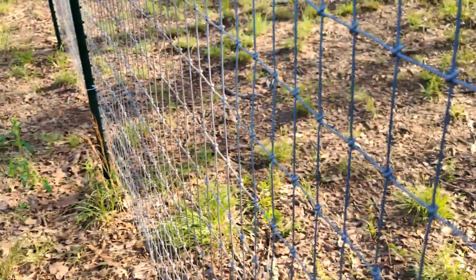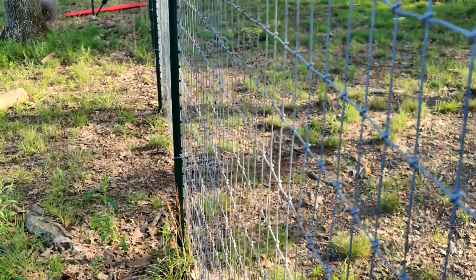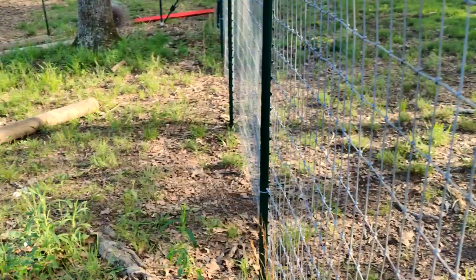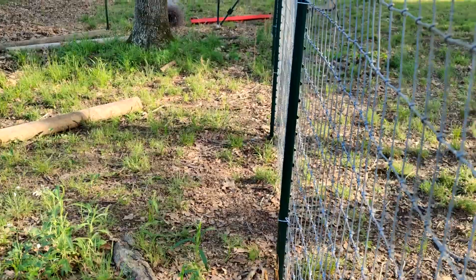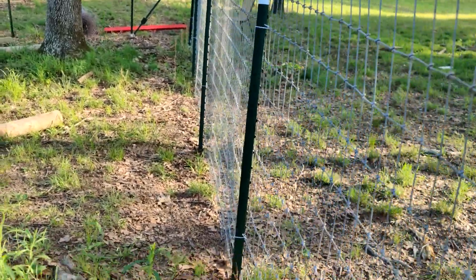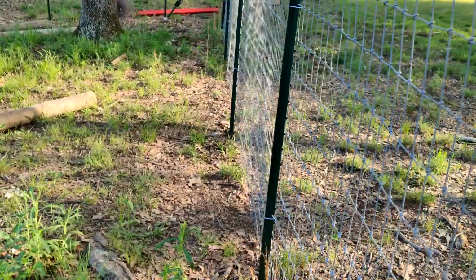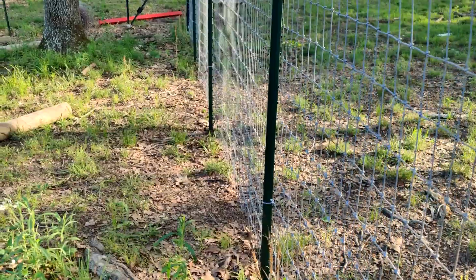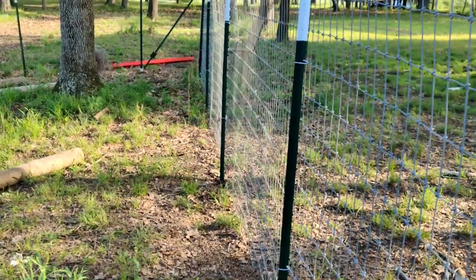It's fine. I mean, the fence is on. It's tight. I'm going to push on it and it's not going anywhere, but it's not as tight as it should be if we were to have animals leaning against it. But we're not going to. It's just for birds, to keep the birds in. We probably could add some more T-post clips. But we haven't gotten that far yet.